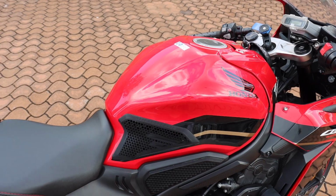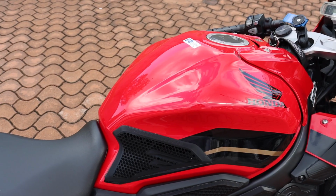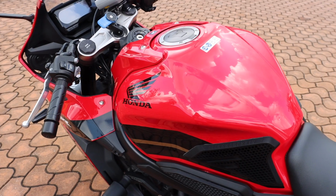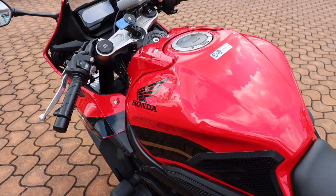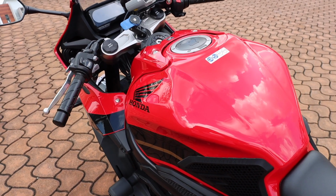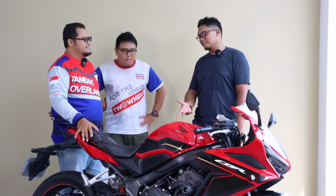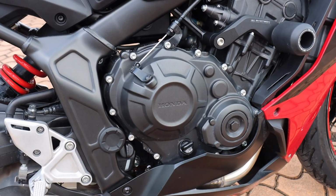For this bike, with a full tank, how big is it? 15 liters. Surprisingly big. But the maximum mileage I can get while maintaining RPM below 6 is around 250, then only the reserve starts blinking. Not too bad. Okay. Like I mentioned, it can be used as an everyday sports bike.